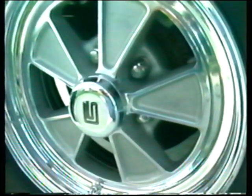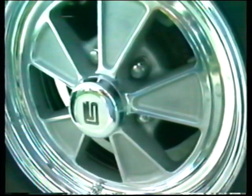Other Shelby goodies included 5 by 15-inch Kelsey-Hayes custom wheels and side-exiting exhaust pipes.